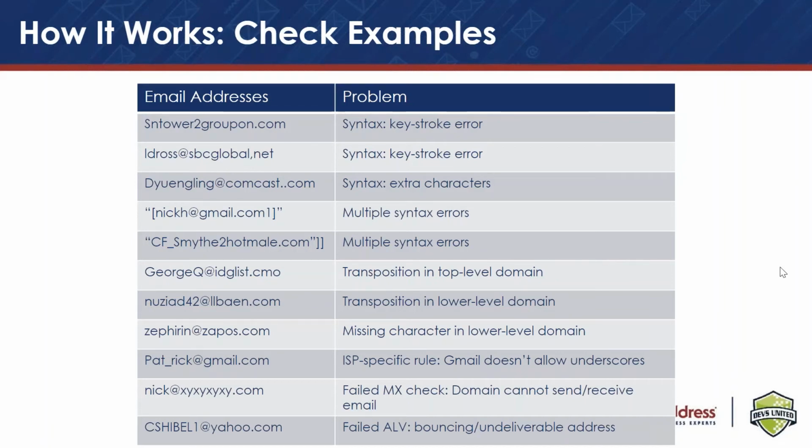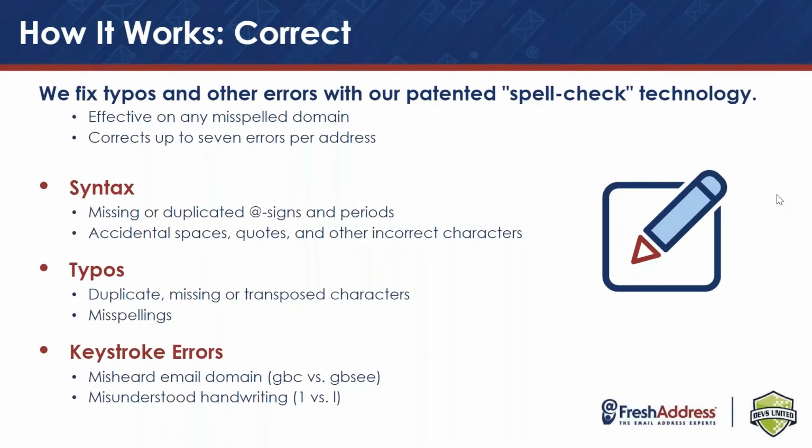So if we go for the next slide to talk about correct. So this is where we're going to go through kind of the different things we're really good at. So we're going to be looking for missing or duplicated @ signs and periods, anything that has accidental spaces, quotes, other incorrect characters that aren't normally associated with an email address, duplicate, missing or transposed characters, misspellings, even misheard email domains.